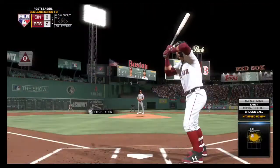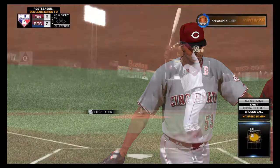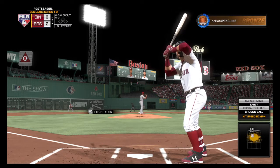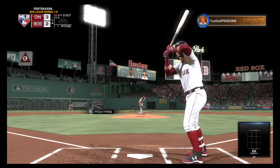The left-handed hitting Andrew Benintendi stands in. He'll start things out. Wandy Peralta is going to take over here in inning number 5, so it'll be a bullpen game from here on out. Number 53. And this one's nowhere close as that bounces to the plate for ball one.